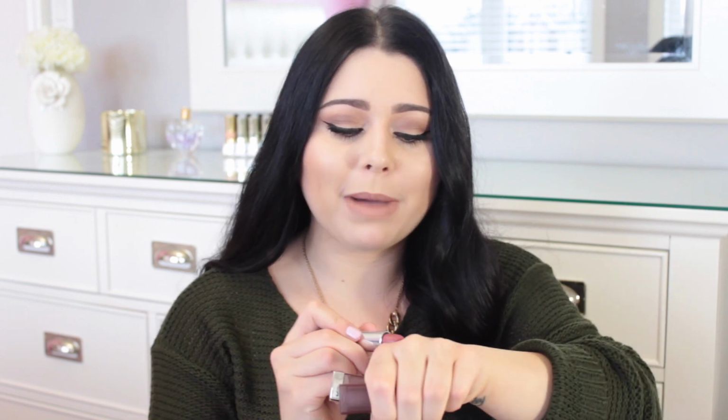This is the shade Touch of Spice, and it is really popular. It reminds me a lot of Twig just by looking at it. Twig by MAC that I picked up. And then I got the shade Lust for Blush, and Lust for Blush is just this really great pinky purple mauve shade. I actually wore this one and it was really nice. The texture and formula of those are awesome.